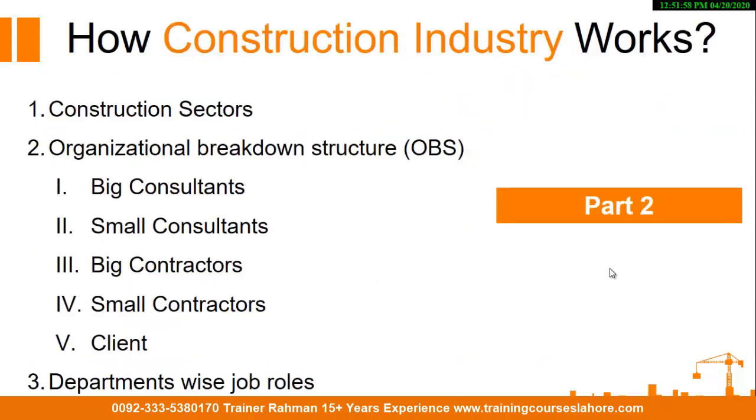Welcome to part 2 of how the construction industry works. We will go through construction sectors, the organizational breakdown structure of big and small consultants, big and small level contractors, and how the client hires professionals for a construction project. Then I will let you know what the different departments' job roles are in a big contractor.